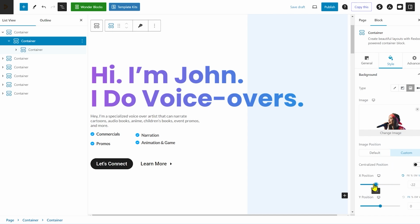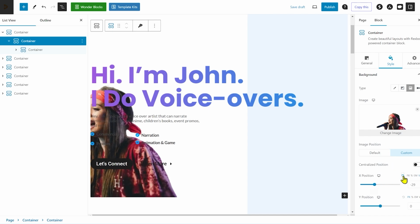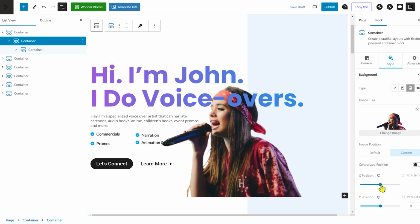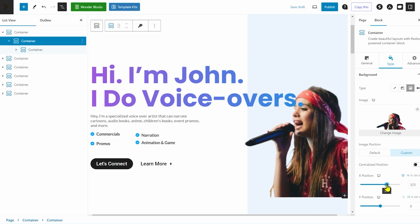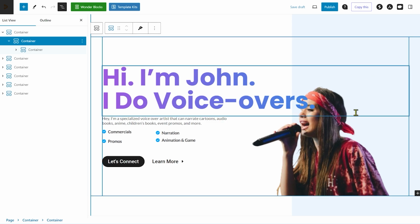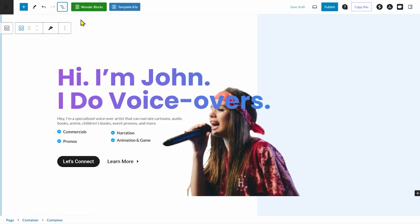Now you can mess around and find the image, or you can just click reset, and now you can see the image. So with this simple, I say, block options, you can just drag this around and place it in the appropriate area. And once again, I would recommend you close this so that you see the realistic idea of how the page will look like. So this is how it's going to look like. Not great once again. So I'm going to open the settings once again.